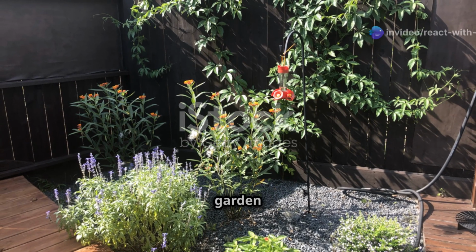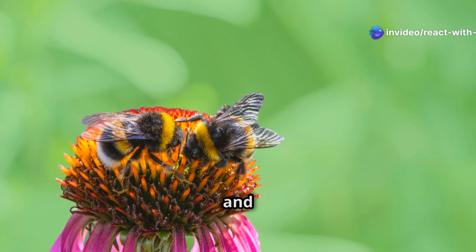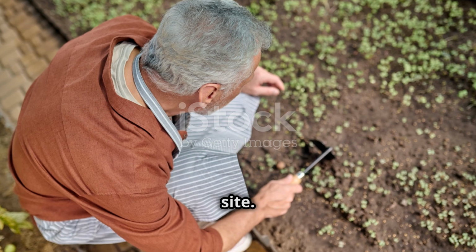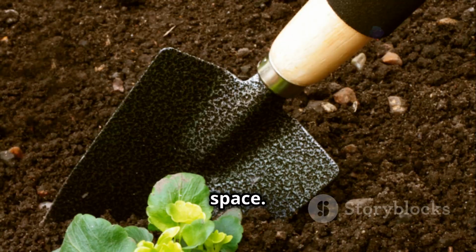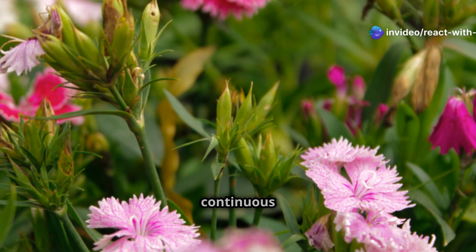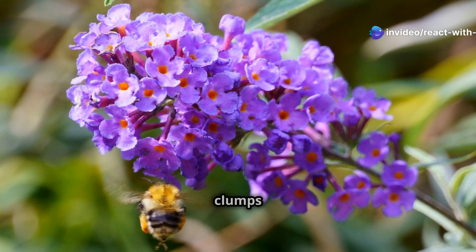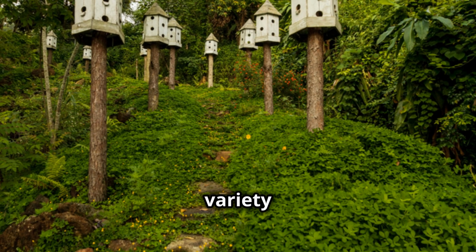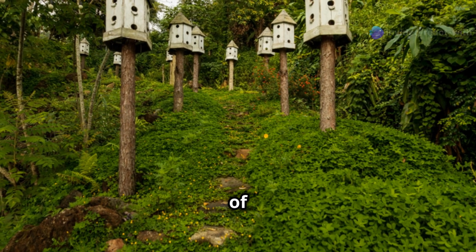Designing a pollinator-friendly garden is a rewarding endeavor. With a little planning, you can create a beautiful and vibrant space that supports these essential creatures. Start by assessing your site. Consider the amount of sunlight, soil type, and available space. Choose a variety of plants that will provide a continuous source of nectar and pollen throughout the growing season. Plant in clumps to make it easier for pollinators to find your plants. Incorporate a variety of habitats into your garden, such as nesting sites, water sources, and areas of shelter.